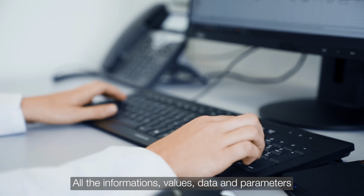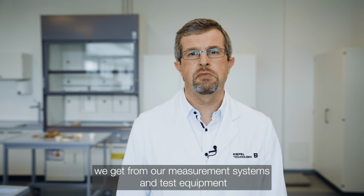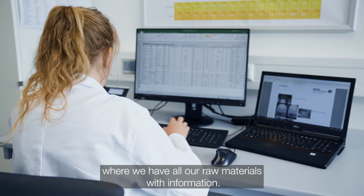All the information, values, data and parameters we get from our measurement systems and test equipment, we directly put into our database where we have all our raw materials with information.